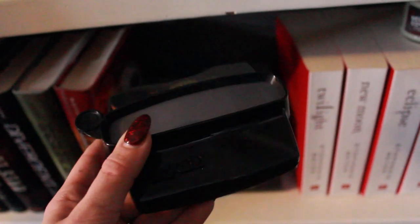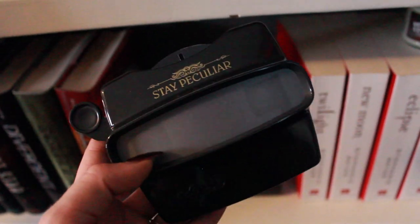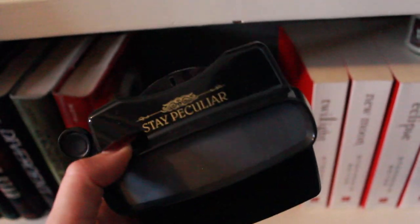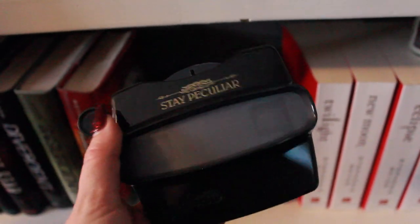Some things of note. This here actually came in a PR box that I got for the newest one in the Miss Peregrine series.